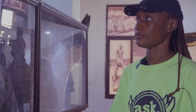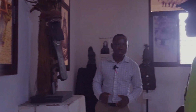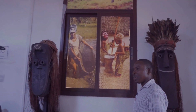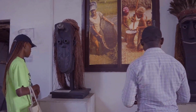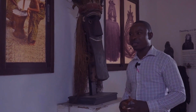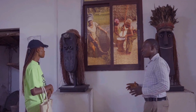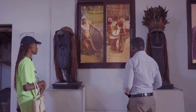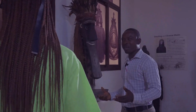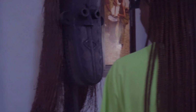So these are masks from Nimba County, knowing that Nimba has two tribes, the Gio and the Mano. This was a Mano mask, and this mask was first introduced in 1960. And this is a Gio mask, which was introduced in 1923. The essence of the mask is about tribal or traditional performances, making occasions unique, welcoming strangers in town, and so forth. And these masks are the symbol of the ancestral spirit of the people of Nimba County.